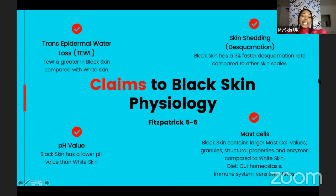Let's look at some claims about black skin physiology. It's thought that there is a transepidermal water loss. So it's found that there is a greater loss of skin water in black skin, and there are many claims out there to support this.